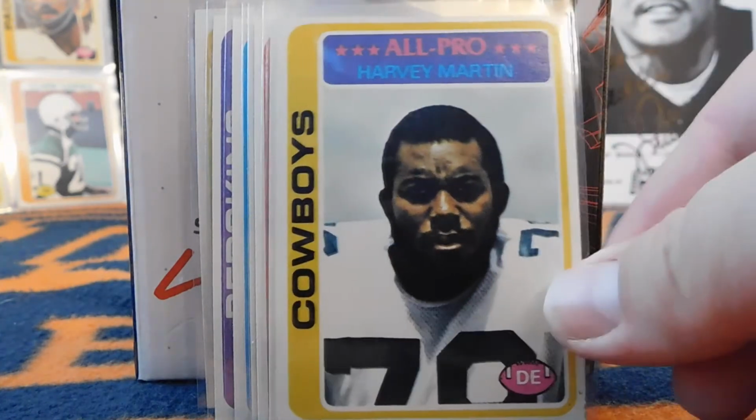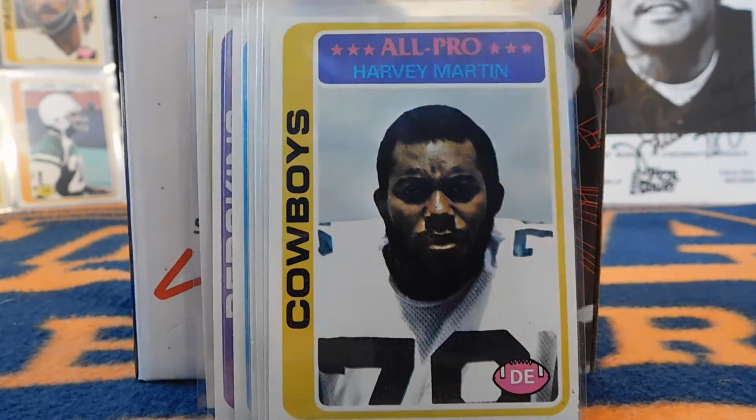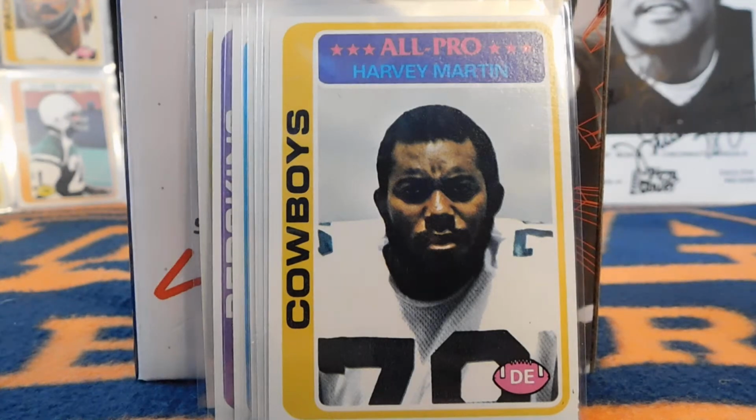Here we have Harvey Martin, another great Cowboy. He made the 70s All-Decade Team, 4 Pro Bowls, Super Bowl co-MVP with Randy White. He was the Defensive Player of the Year in 1977. Unfortunately, he died almost 20 years ago now. He was only 51 years old at the time. But great player for the Cowboys.